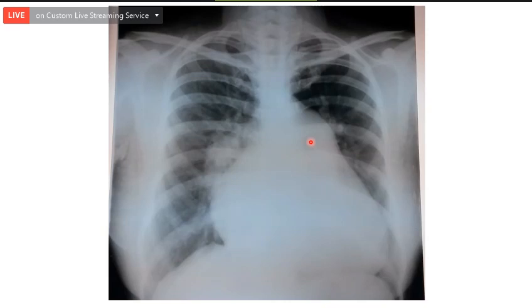Right side, is there a right atrial enlargement? Yes, right atrial enlargement is there. So what is the criteria for right atrial enlargement? More than 3 intercostal spaces. Yes. No. Not more than 3 intercostal spaces.